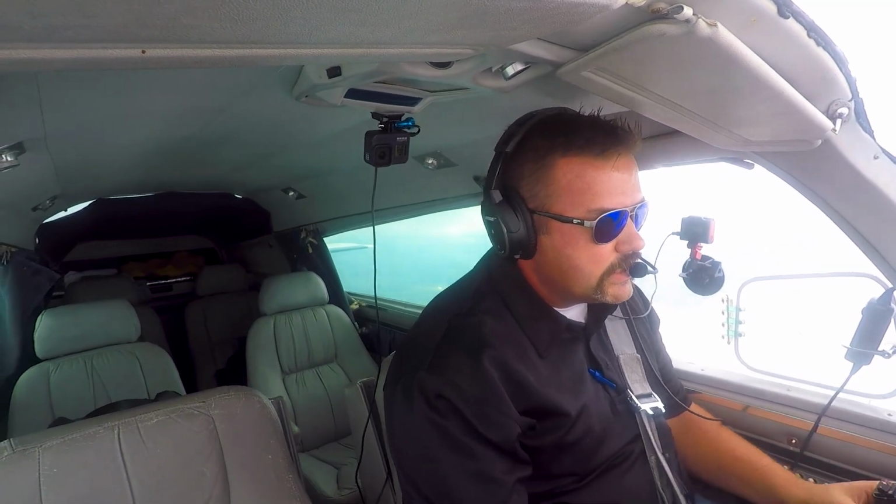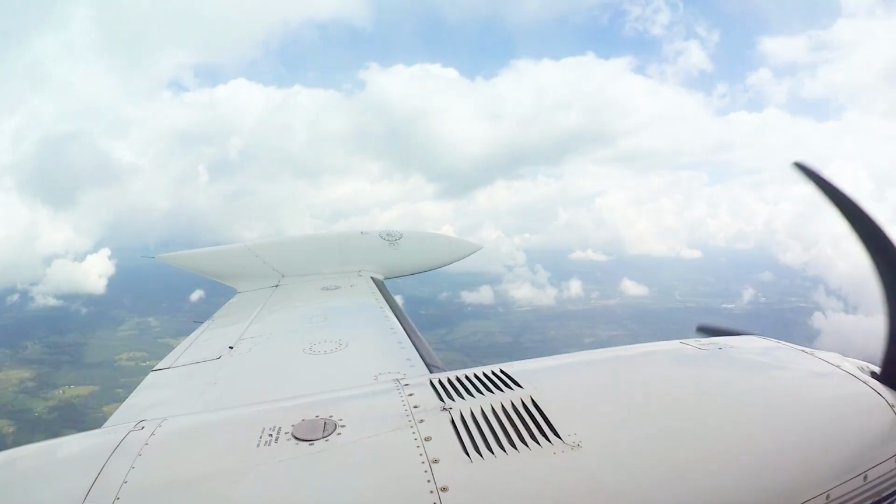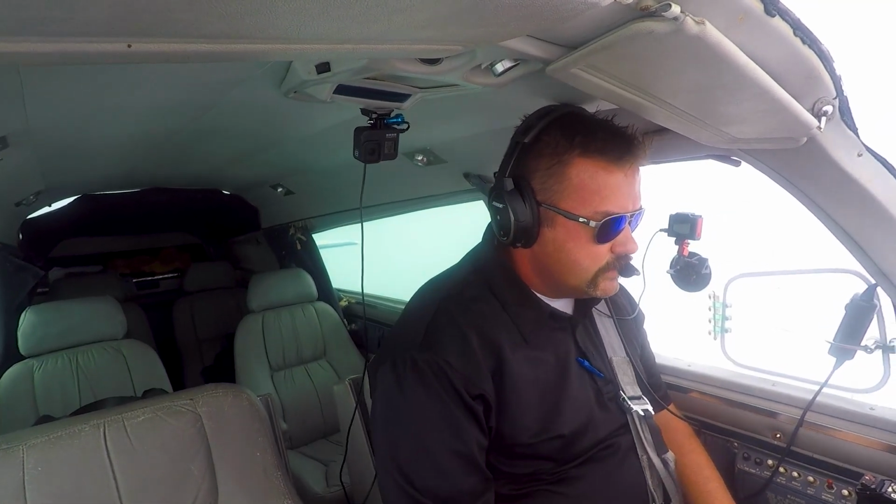We'll probably be in and out of the clouds for most of the trip. We're approaching our altitude, pre-selected.